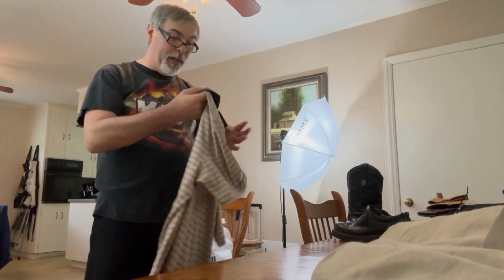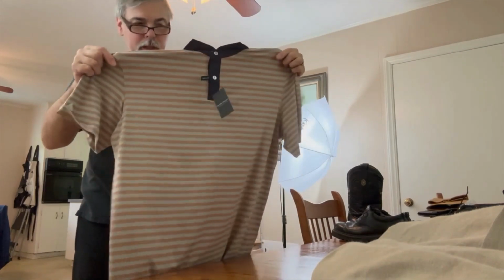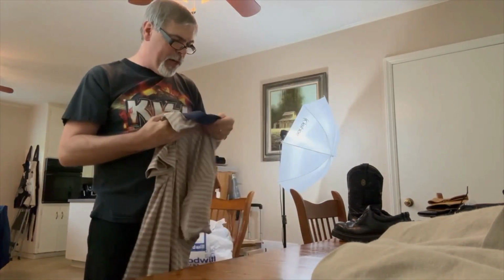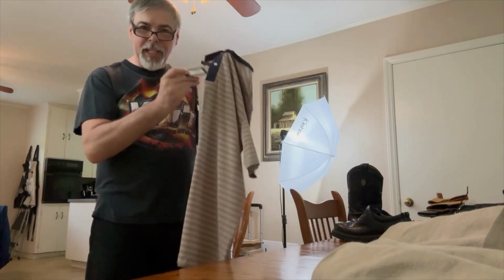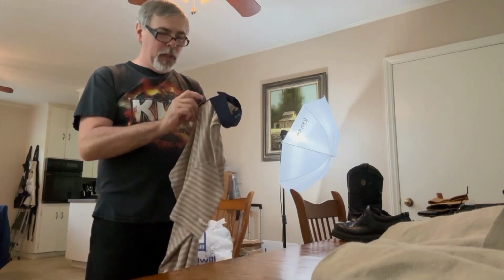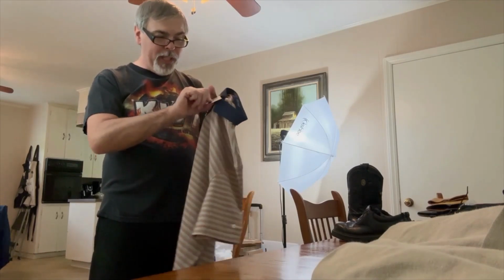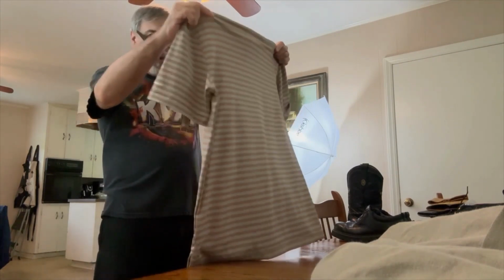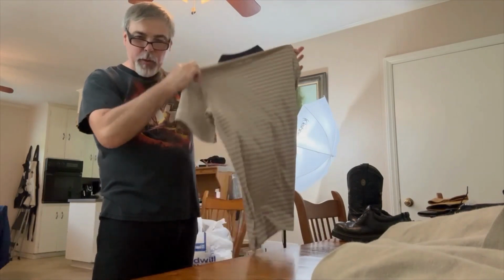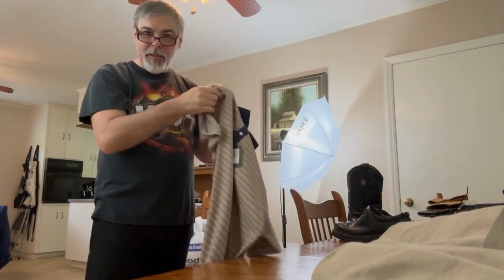Now, it's a great polo. New with tag. Peter Millar, new with tag. This is the Crown Crafted, tailored fit, new with tag, MSRP $98. Of course, one good thing about new with tag, well, you get to charge more money, and you get all your style code and all your information. You're able to put all that information into the old Google and figure out exactly what you have. And that way you can price it up accordingly.